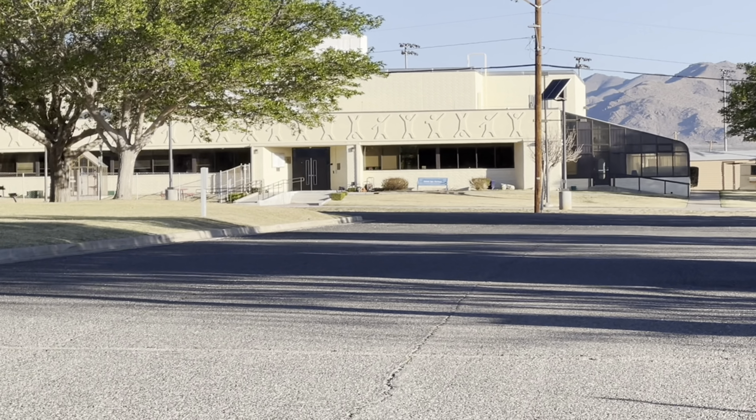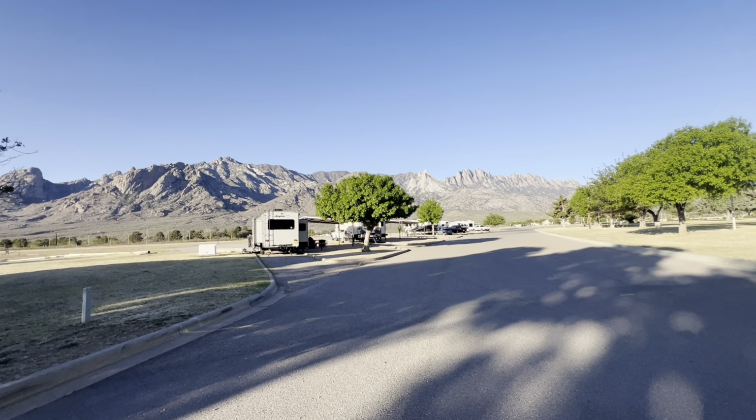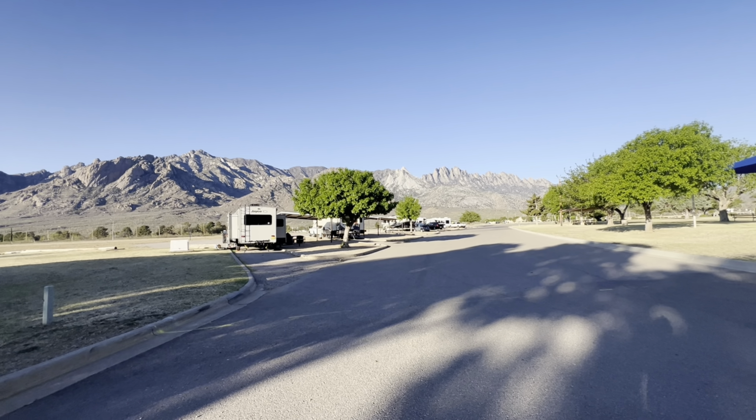And look at the beautiful backdrop you have. Looks very different from the Google Maps aerial view. I've been very happy here. It's $15 a night for full hookups.